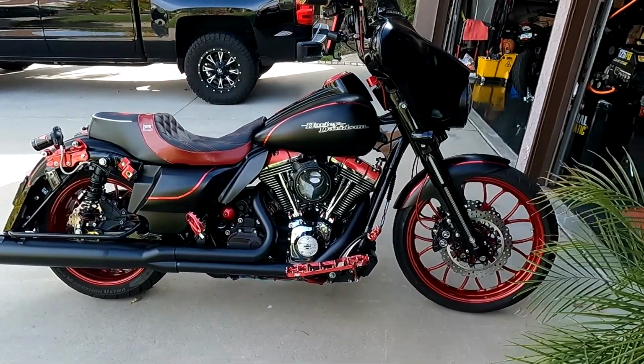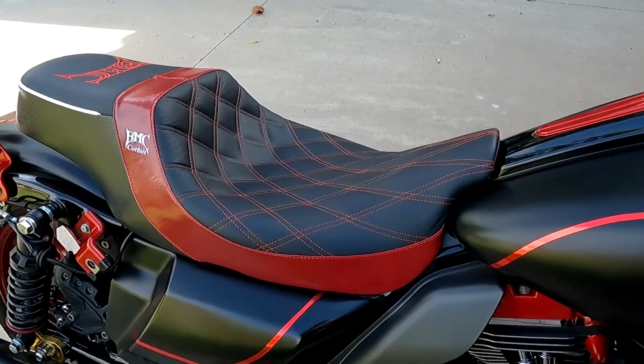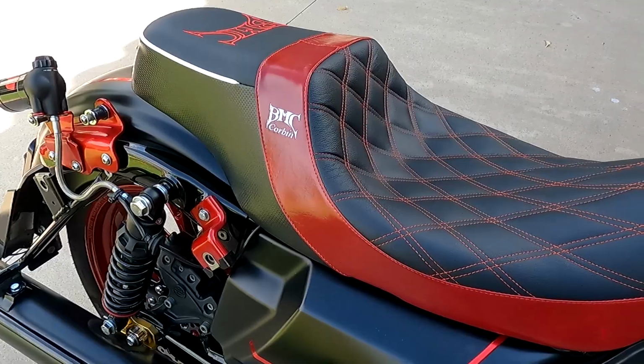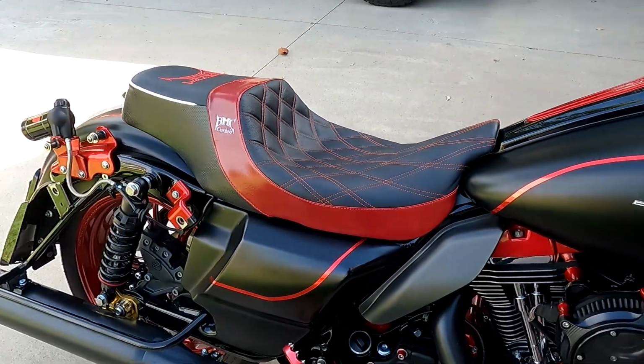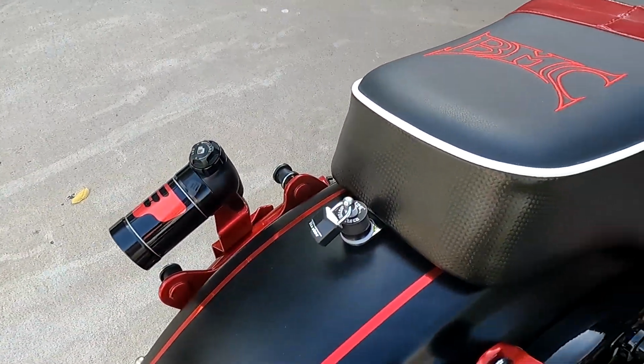All right, that about does it for this review of the BMC Widowmaker seat. Now, the website says for custom seats, you're looking at about 5 to 8 weeks. I feel like I got this seat in about 3 weeks, so you never know. And their customer service is exceptional. Tyler over there, the guy's on top of it.